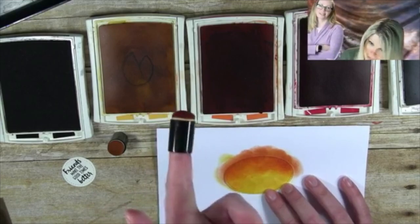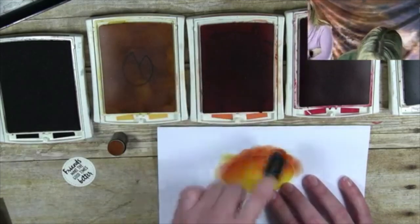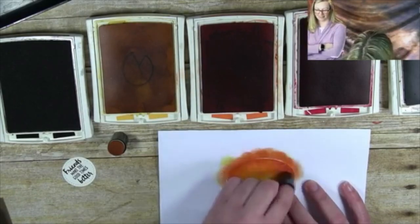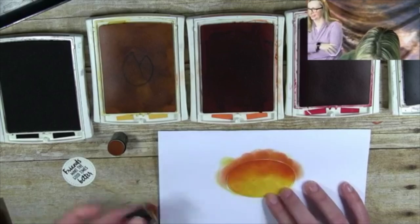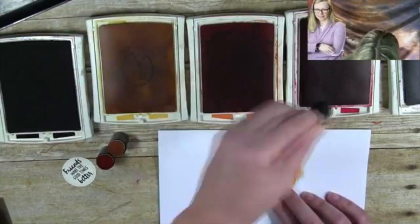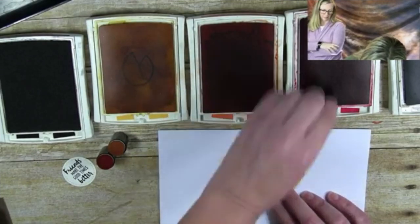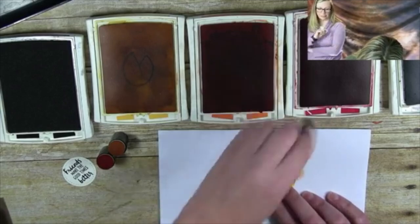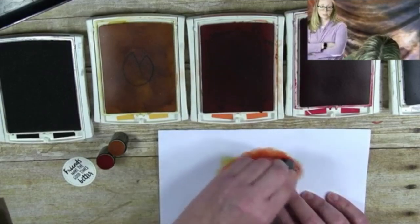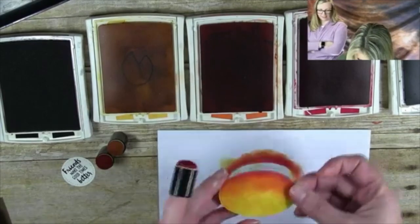But I'm going to tell you what I'm doing right now. I've got a sponge dauber in the Pumpkin Pie ink pad, and I'm rubbing it along the top, probably half, maybe a little less than half, of that oval. Then just a touch. I switch sponge daubers in between colors. Just a little touch on the top edge. I think that's what makes it pop, is that little bit of red. It's tiny, and you don't want to overdo the red. It's got to be just a teeny tiny bit of bright, real red on the top.